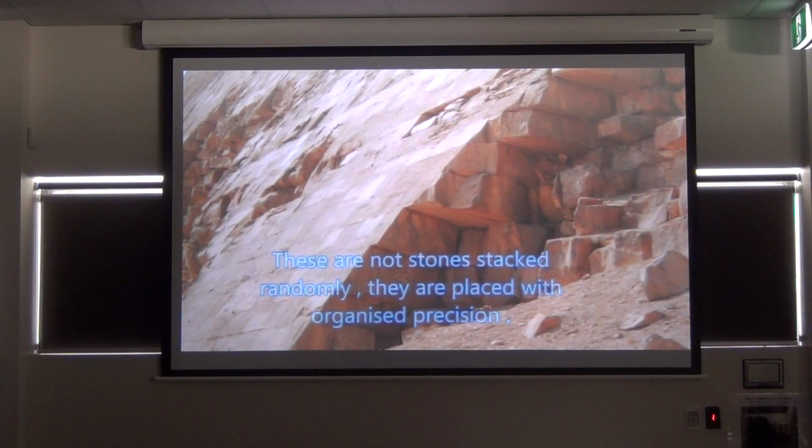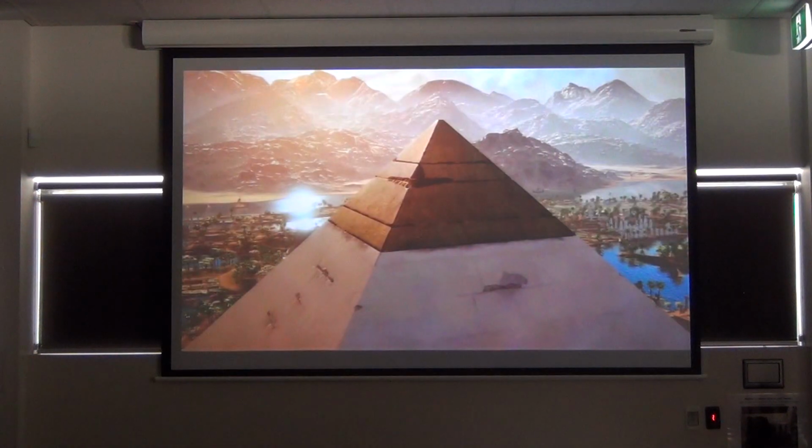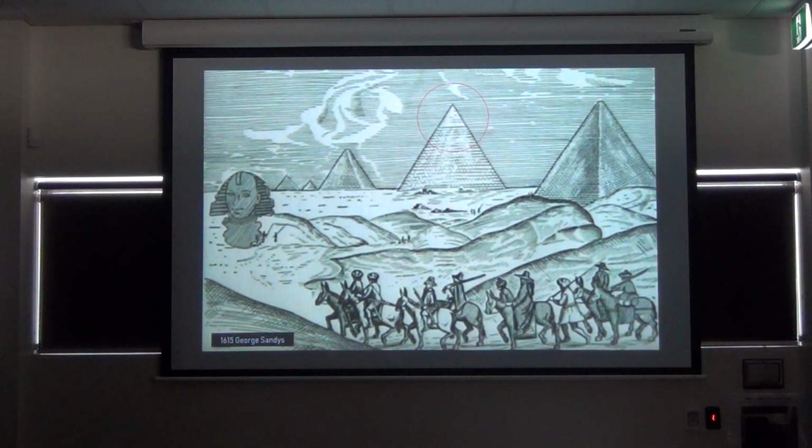Even from this picture, you can see the precision with which this is done. The cuts made in this reflective stone were angled perfectly so it would have a smooth, flat appearance, as mentioned. That would have made the giant structure brightly reflect the light of the sun like a mirror. In other words, they were also using solar energy for a different purpose. And there are some parts, like golden caps, that were missing. And for example, this is a drawing from 1615 by George Sandys, also showing us that there is something on the top of the pyramid, if you will.